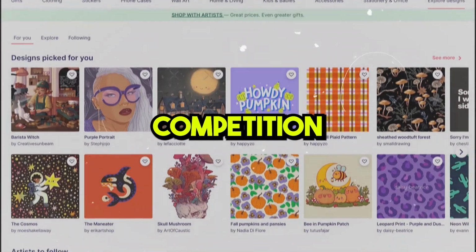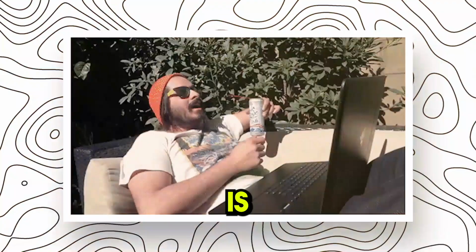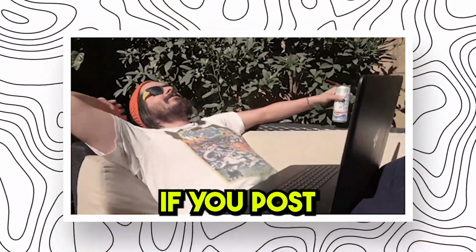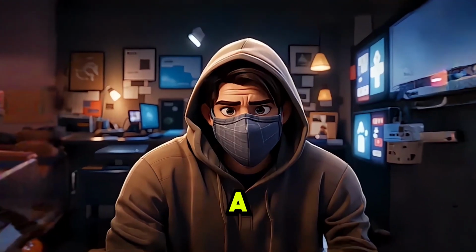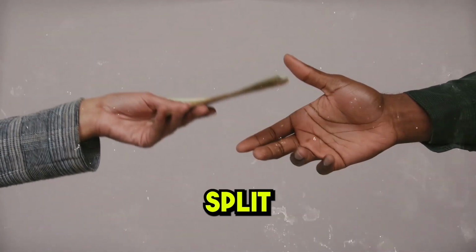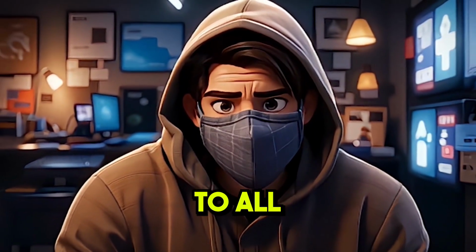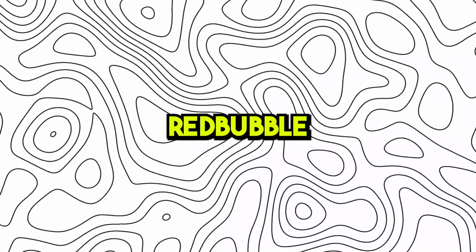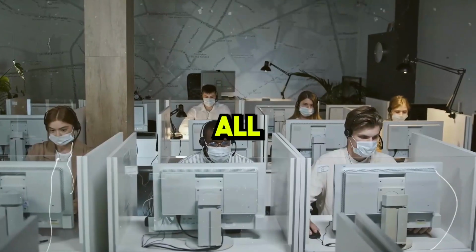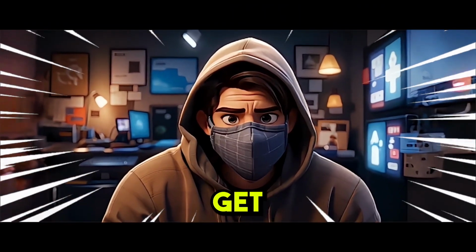There's a fair amount of competition on these websites, but when you consider that their print-on-demand business model is almost completely passive after you post the designs, then this really is a great opportunity. You get to set the price that you sell these products at, and then you'll just split the commission with whatever website you choose, and you could upload the same pattern to all three places if you wanted to. Redbubble and Society6 will handle all of the marketing and customer service for you. Honestly, I don't think any side hustles can get easier.